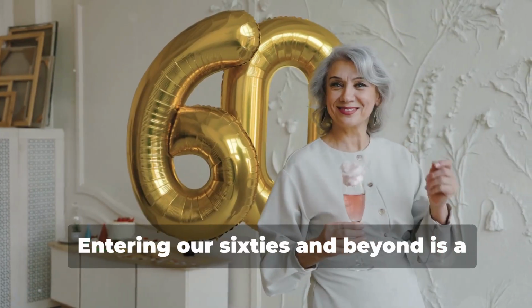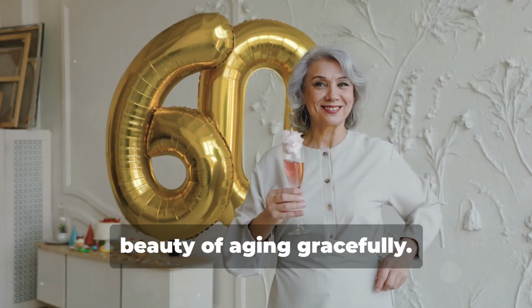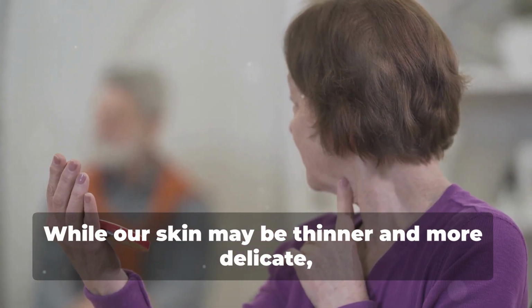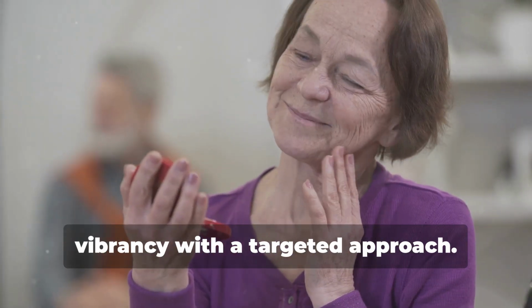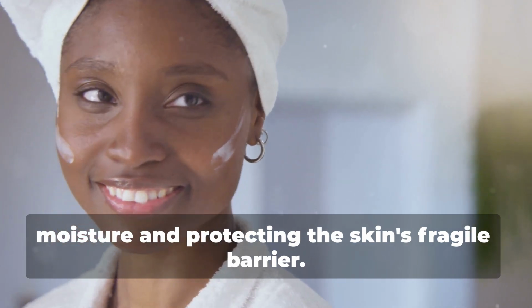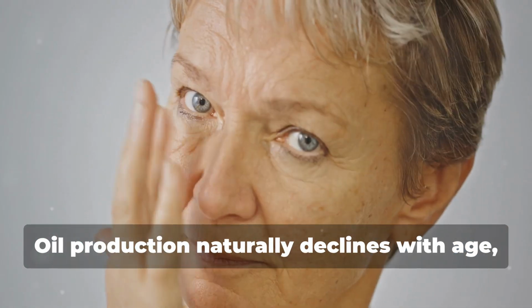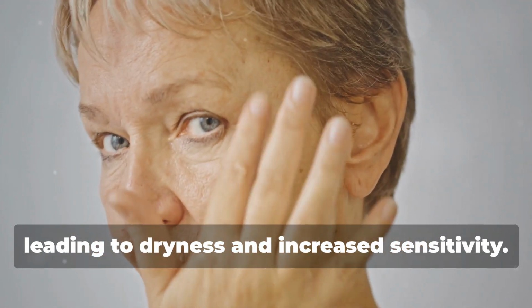Entering our 60s and beyond is a time for celebration and embracing the beauty of aging gracefully. While our skin may be thinner and more delicate, we can still maintain its health and vibrancy with a targeted approach. The focus now shifts to replenishing lost moisture and protecting the skin's fragile barrier. Oil production naturally declines with age, leading to dryness and increased sensitivity.